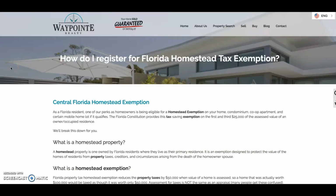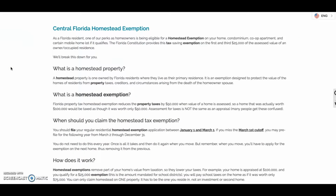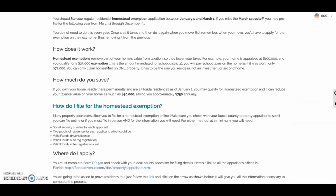If you live in Florida, you can qualify and register for the Florida Homestead Tax Exemption. This is when you own your property and actually homestead it, and you live there as your primary residence. On the Waypoint website, we actually have a link to how do I register for Florida Homestead Exemption that'll take you through the steps on what to do.